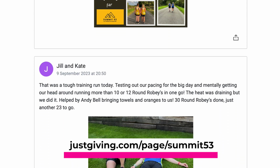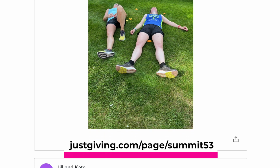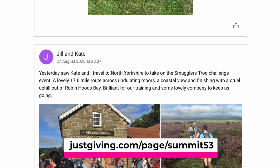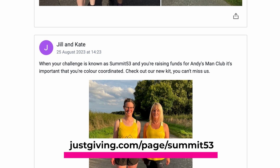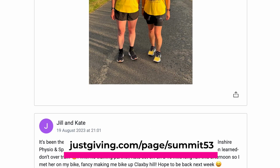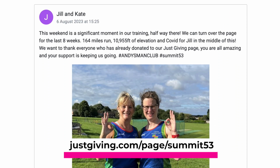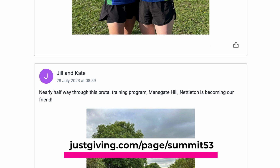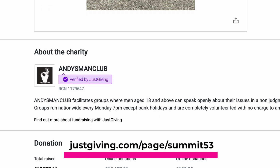The significance of 53? Well, to run a marathon distance to an elevation equivalent to running up and down Snowdon from sea level, Jill and Kate ran 53 Robey circuits around Caister. This is a training circuit that Chris devised after establishing Caister Running Club in 2011 to help people run for fun and for free. This half-mile undulating loop around the town is still a firm fixture in the training plan of this popular club. Also, Chris was only 53 when he tragically passed away. It is fitting that Summit 53 culminated on the 1st of October, his birthday and Lincolnshire Day.